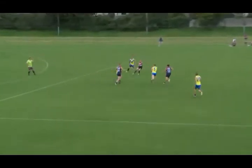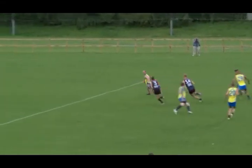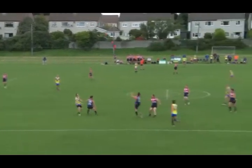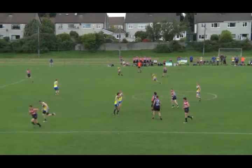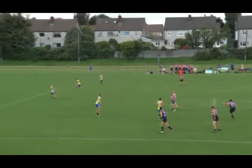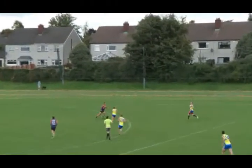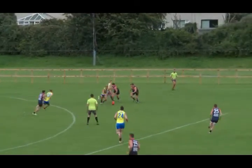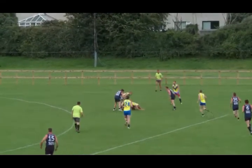Push it forward. McLaughlin for Sweden. Gets his hands on it again. Smart play. Runs himself out of trouble. Looks for his options. He didn't have too many. And there's number 10. That's Ollie Delidio again. Delidio kicks long. He's got Emil Arberg. Courageous play by Arberg. Kept his eye on the footy. Knew he was running into a big pack.